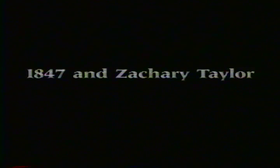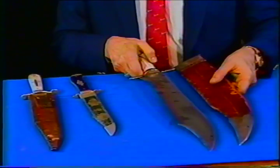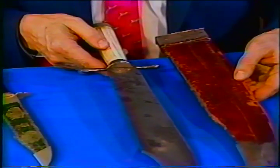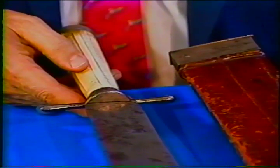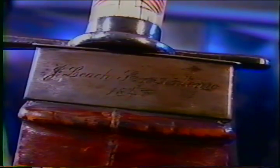One of the most impressive and rare Bowies in existence is this massive knife with an unusually long 14.5-inch clip-point blade. It is most likely American-made and is mounted with an iron cross guard and pommel cap and features a round ivory serrated grip. The matching leather scabbard is silver bound and bears the intriguing engraved inscription J. Leach, San Antonio, 1847 on the throat mount.